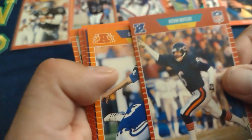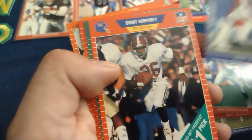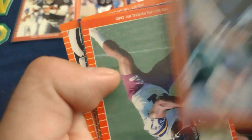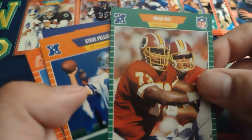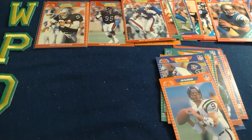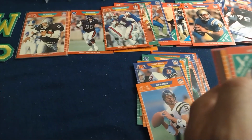Bobby Butler. Kevin Butler. Dean Biasucci. Cris Collinsworth. Max Montoya. Kenny O'Brien. Lawrence McGrew. Bobby Humphrey. Tim McKyer. John Tittlesch. Say that 10 times. Mike Merriweather. Mark May, Steve Pelluer, Sammy Winder, and Jimmy Mack. I'm going to tell you what, if we pull any Sammy Smiths, Jimmy Macks, Art Shells, it's time to drink.